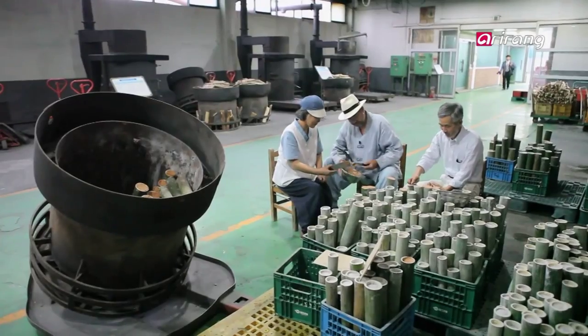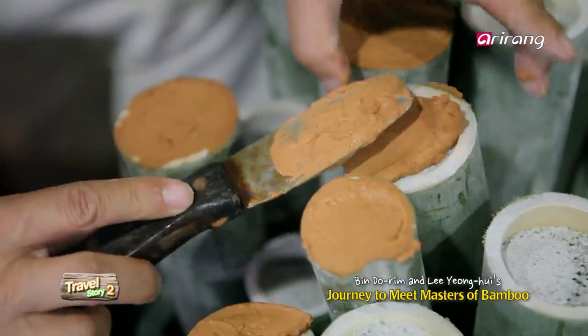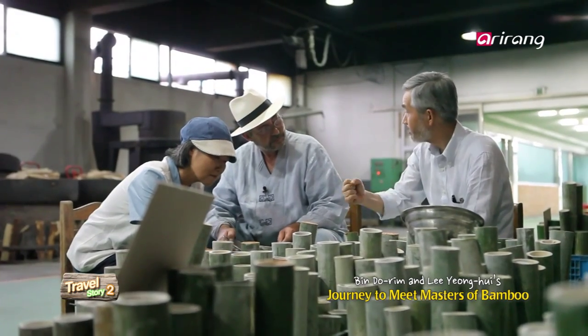Next, the bamboo containers are sealed with yellow soil. This keeps the salt from spilling out and also neutralizes the salt's toxicity. To make bamboo salt, all of nature's gifts are used wisely.